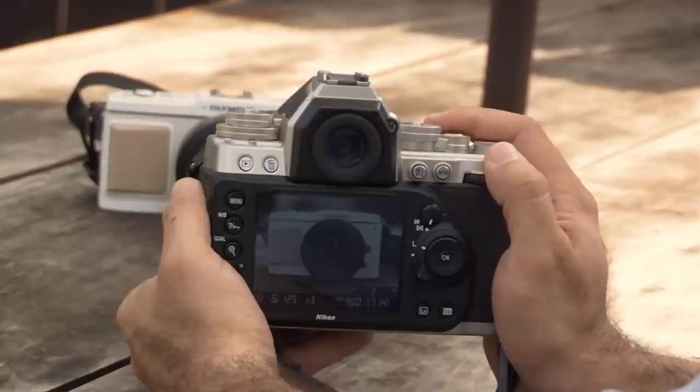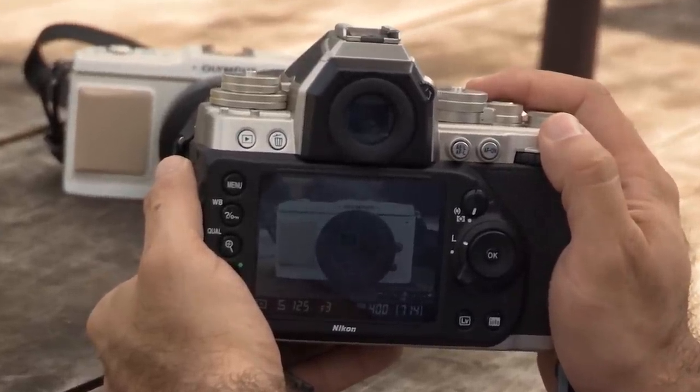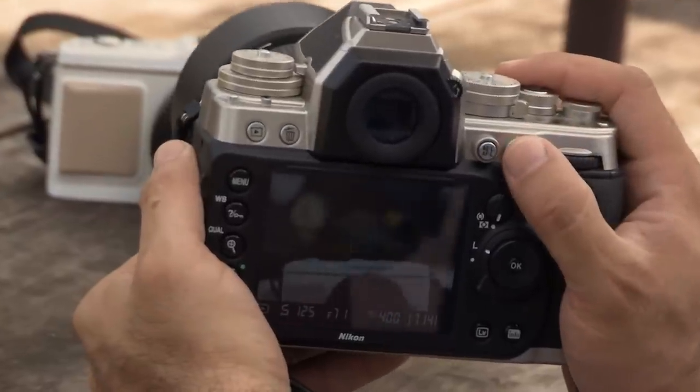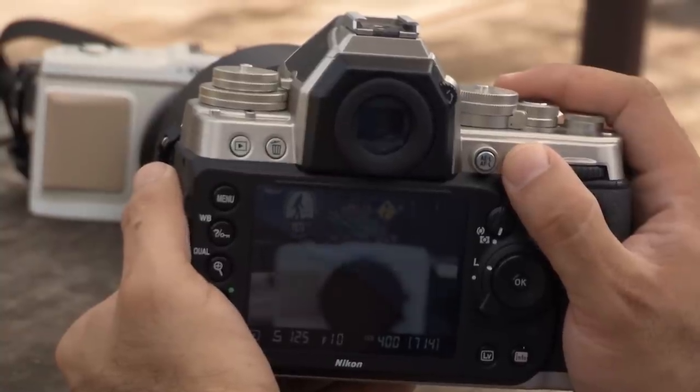As you can see, it's pretty quick. I threw the lens as far out of focus as I could. I'm going to go ahead and focus on the background. Boom. And now I'm going to focus on the camera.